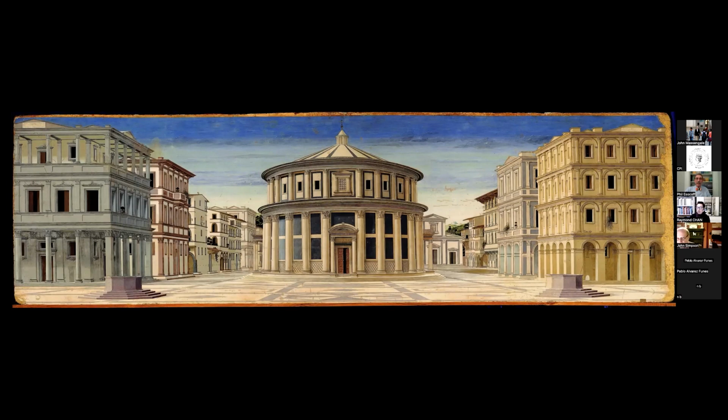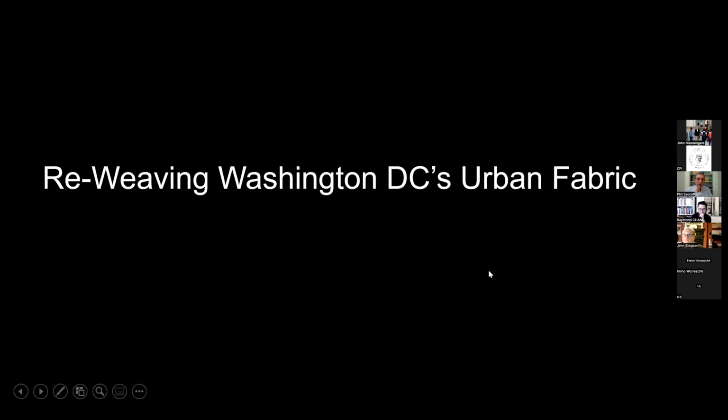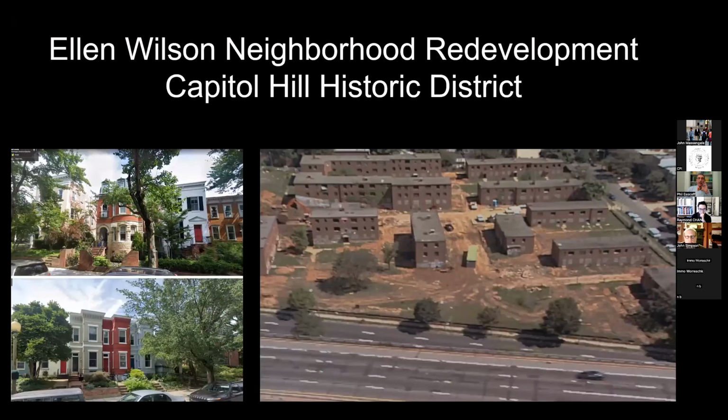Yes, let's see if I can successfully do that. So what I'm going to show is an established community in Washington, D.C. It's the Capitol Hill Historic District, and it dates back to the original layout of the city by Pierre L'Enfant in the late 1790s. And there are several projects I'm going to show.